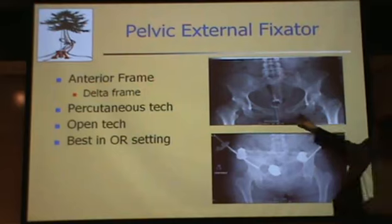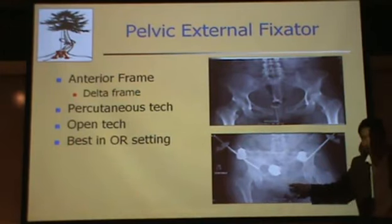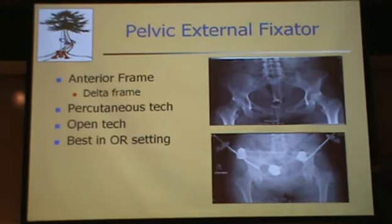You can see this is APC, and then with X-fix, it's closing it down. So it doesn't close down perfectly like a plate, but the key is that it's not going to expand anymore, and you have a fixed volume. And it's best done in the operating room.